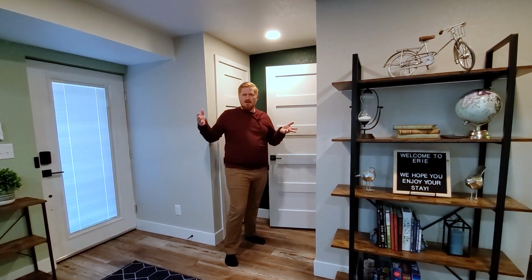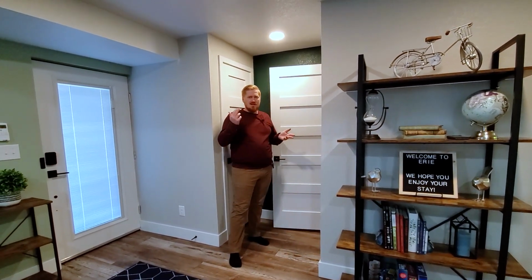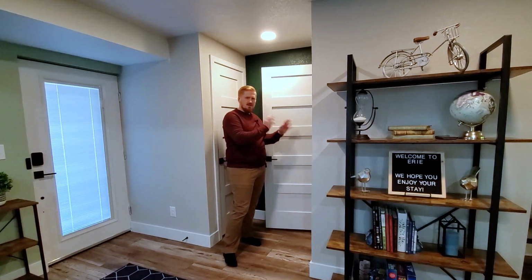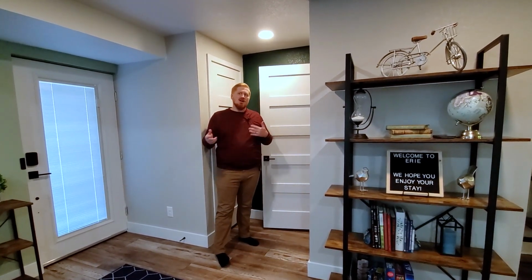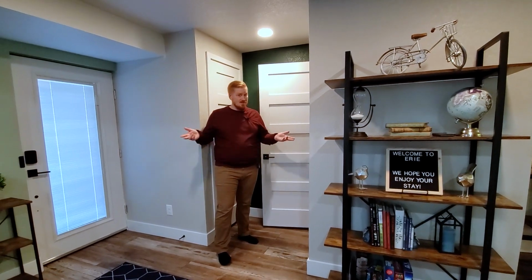But for now, when our cleaner comes, she doesn't have to come upstairs. She doesn't have to give us laundry. She can just come in here, throw it in, do it, take care of everything down here without coming into our space, to where half the time we don't even know it's being turned over, which is a good thing.